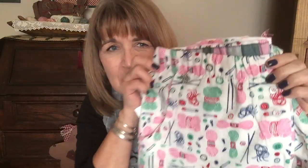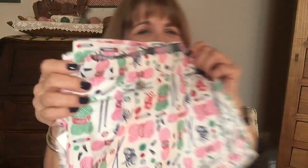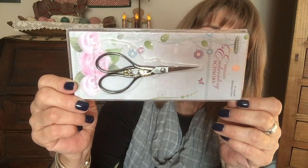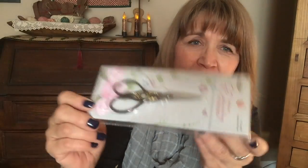And we will start the video, but before we do, I will just share with you a couple of my gifts that I received that are kind of stitchy related. The first one is this adorable pair of pajama pants that I got from my daughter. And I do knit, so I thought that they were so cute, and they're so soft. And the second one, she got me this gorgeous pair of scissors. They are by Sullivan's, and I have had them out and tried them. They're very sharp, and I think that they will probably become my favorite scissors to use as I cross stitch.